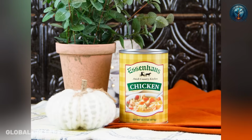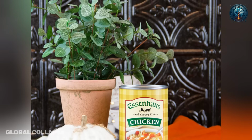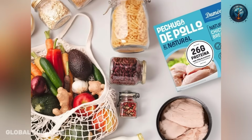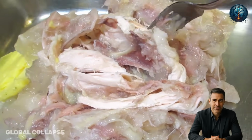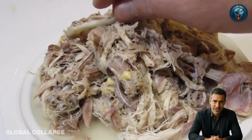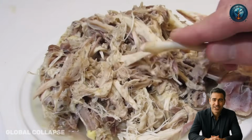And the chicken, it's rarely high-quality meat. More often, it's lower-grade cuts that have been pre-cooked, shredded, and soaked in a salty, preservative-laden brine designed to keep the texture stable and the shelf life long. But that stability doesn't come from nature, it comes from chemical engineering. What you're tasting isn't freshness, it's manipulation.